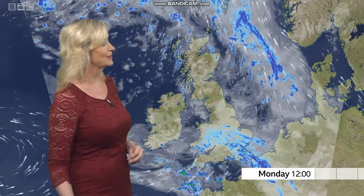Now, on the air mass chart, you can see the yellows and the ambers indicating that it's going to be very, very mild, especially so for the time of year. As we go through today, though, for some of us, it will be relatively mild for the time of year, not as mild as we're expecting.